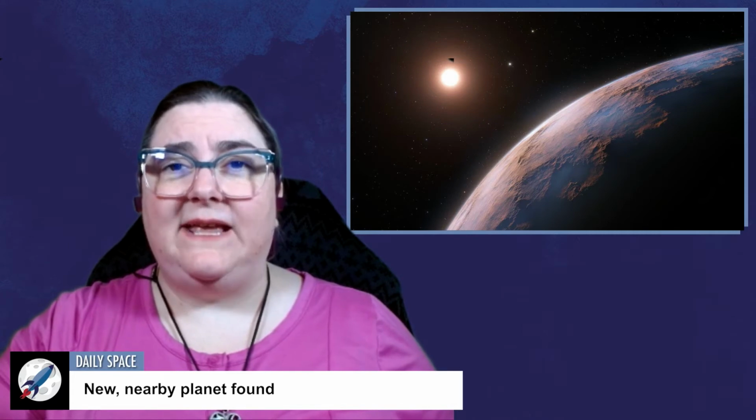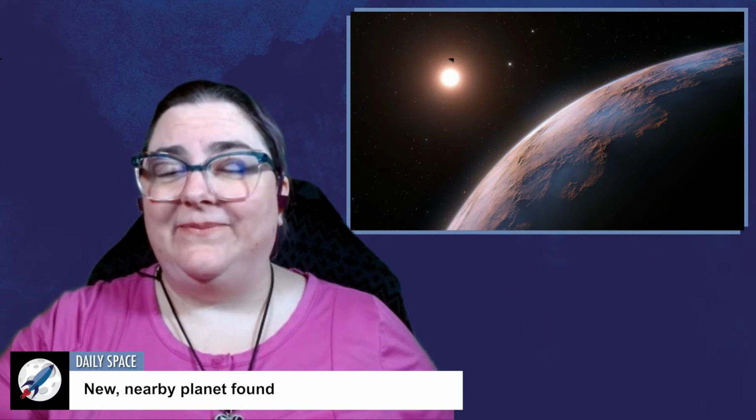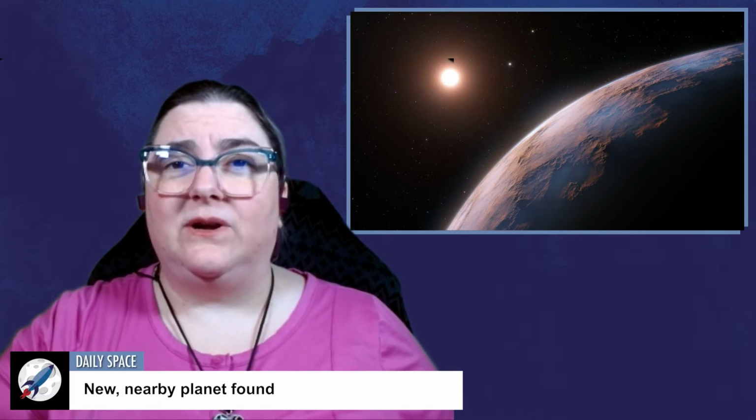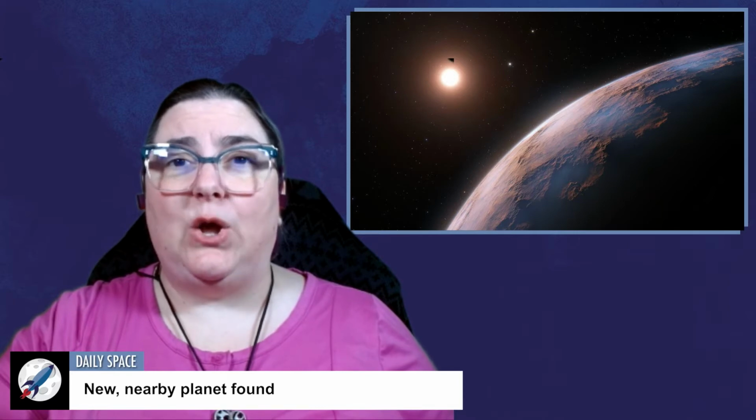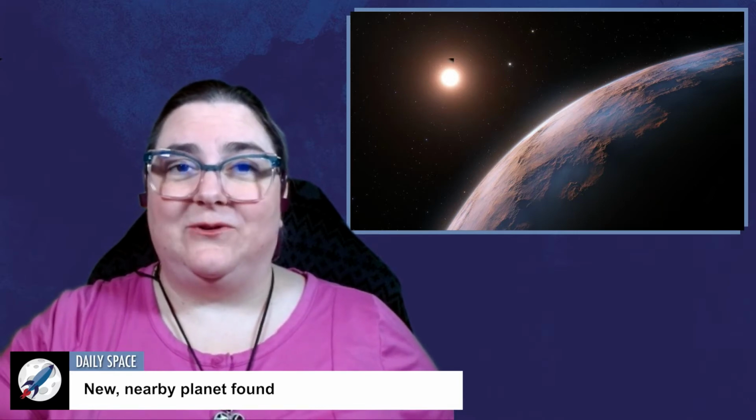Researchers using the Very Large Telescope in Chile have confirmed a new planet orbiting the nearby star Proxima Centauri. Just 4.2 light years away, the star is a small red dwarf, and the planets orbiting it are also small. This new planet is roughly a quarter the size of Earth and orbits about every 5 days.